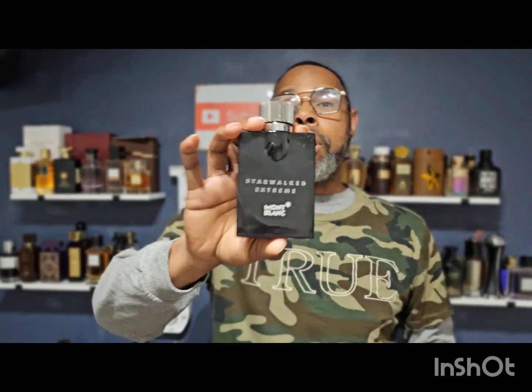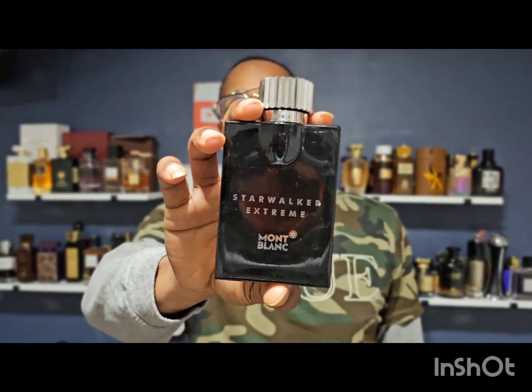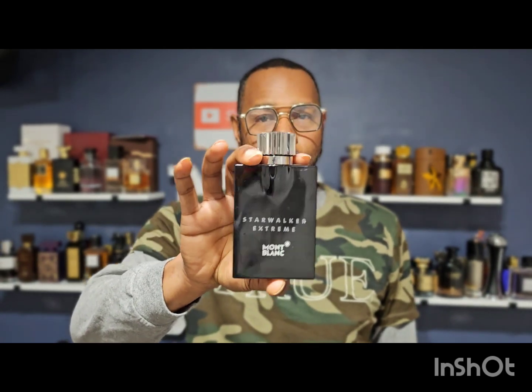Now, this is one that took me by surprise. You can find this in the rack stores. You may have heard of it. This is a flanker of an original that did very well, that was called Mont Blanc Star Walker. Well, this is Mont Blanc Star Walker Extreme. This is done so well, y'all.